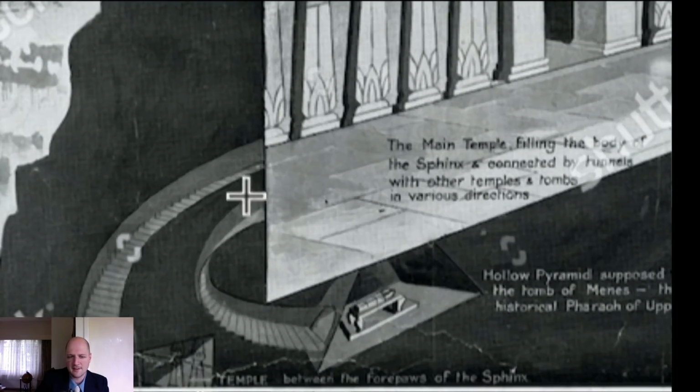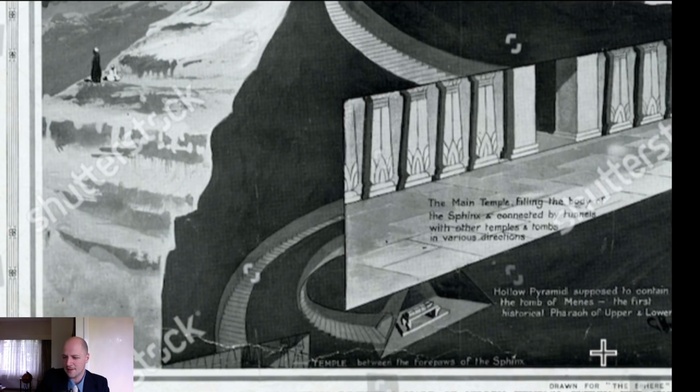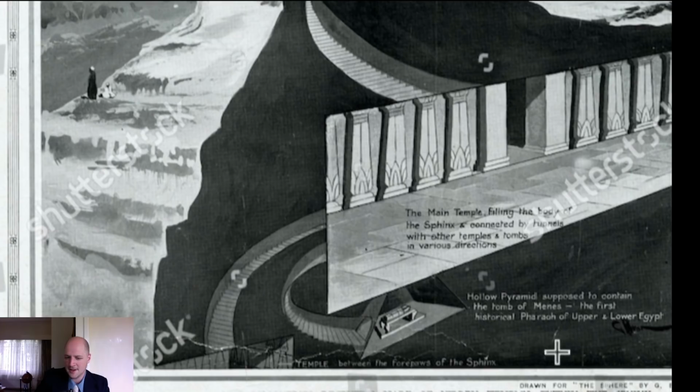And here we have these spiral staircases descending down to the south, down below, and another tomb below the Sphinx. Hollow pyramids, supposed to be the tomb of Menes, the first king of Egypt, the first historical pharaoh of Upper and Lower Egypt. And then a temple between the four paws of the Sphinx. We know about that. There is a temple there. But that's interesting. They've put the tomb of Menes here.